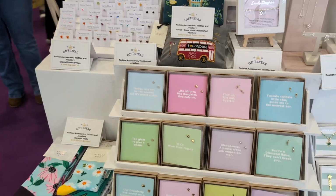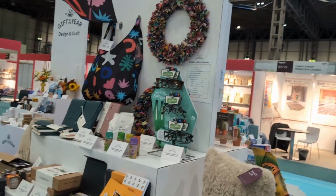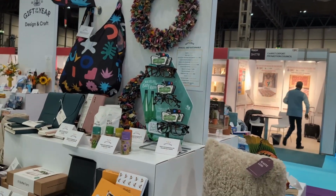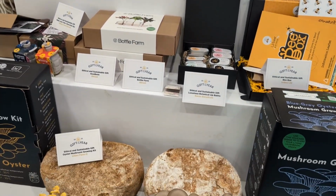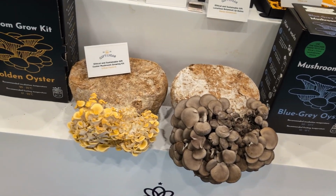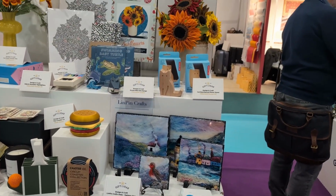But I always like coming and visiting this area at a show anyway, to see what the judges have shortlisted, and the judges are made up of a lot of important industry people and shop owners, buyers, that kind of thing. And so it's good to know what they're shortlisting, the types of things that are popular and getting the judges' attention, and pick up any trends and inspiration.